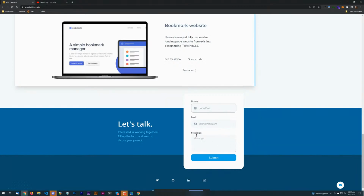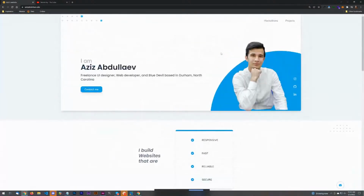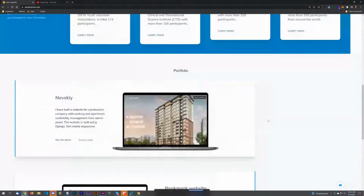Also, I wouldn't put message as a placeholder value when you already have a label saying message above it. It's just redundant. So, yeah. Mail, I'd change that to email address. Be explicit. People are simple sometimes. So yeah, a rating for this.